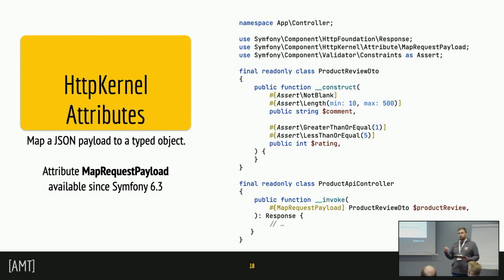So if the DTO that is being posted to me is not valid according to those constraints, then the client would also receive a HTTP 422 error. So this is also something that would not hit my controller. So if I receive a DTO here in my controller, then I can be sure that it was well formed, that it was valid, and that I can directly use it as it is.